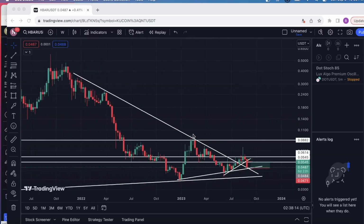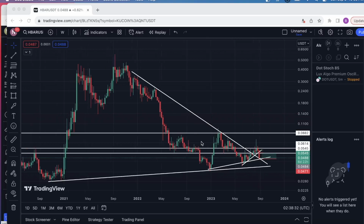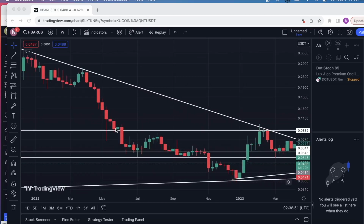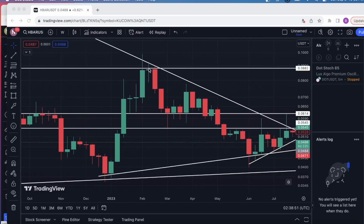Before I zoom in, I'll just go over the horizontal levels of support and resistance that I suggest that you draw. All of these are drawn on the weekly time frame. The first one is going to be right below this candle body right here. If you look to the right, you'll see that this was a strong level of resistance. We came up, formed a doji right at this resistance level and came all the way back down.